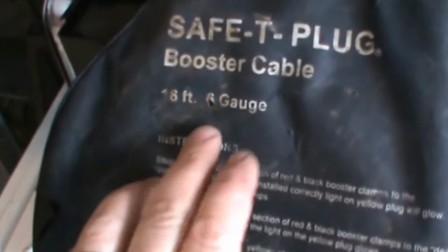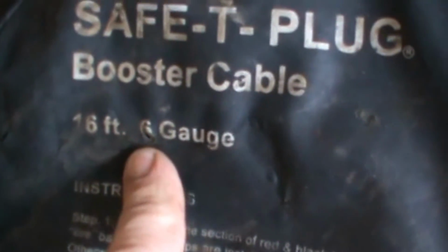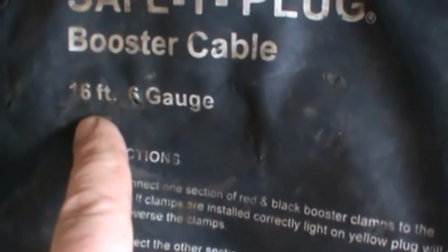How about a set of jumper cables? That's always a good thing. Now, don't cheap out on jumper cables. People will buy 18 gauge jumper cables. You're not going to jump anything with that. They're just not going to pass the current. These are 6 gauge. I would recommend at least 10 gauge or bigger.